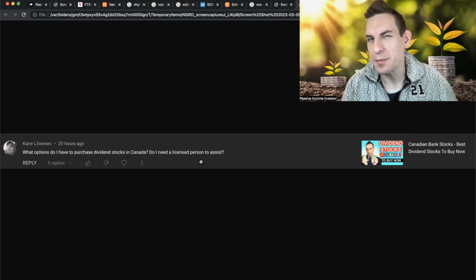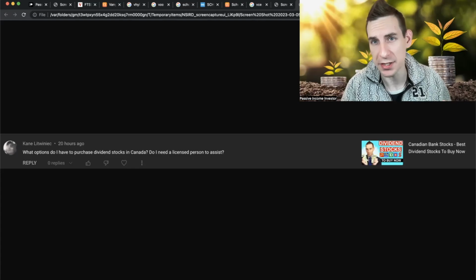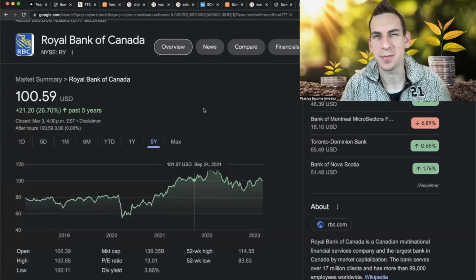If you watch PPCE or dividend investors, they tend to buy Canadian stocks as well because they're so advantageous from a dividend standpoint. Like let's use Royal Bank as an example here. Some of these banks are paying 6% and they trade on both exchanges.